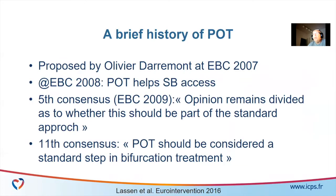Just to remind you the situation of POT during this enrollment time, it was initially proposed by Olivier Darmon at EBC 2007. In the fifth consensus at EBC 2009, it was stated that the opinion remains divided as to whether this should be part of the standard approach, and we have to wait until 2016 to get this consensus. But should be considered a standard step in bifurcation treatment.